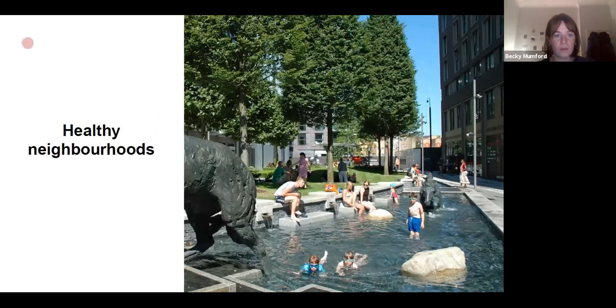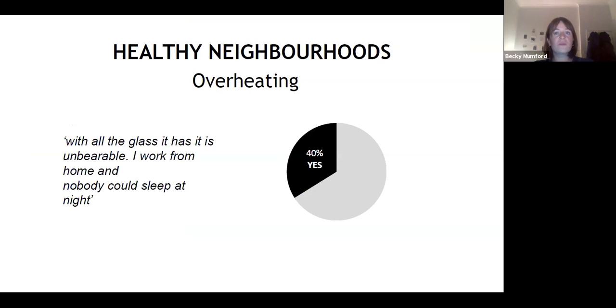And the final topic, healthy neighborhoods, sought to holistically explore environmental parameters, which we developed with support from environmental consultants that modeled the case studies. So overheating was a particular problem, and balconies were often praised, but keeping windows and doors open had to be balanced with noise issues in case studies that were near, for example, the DLR line or larger roads.